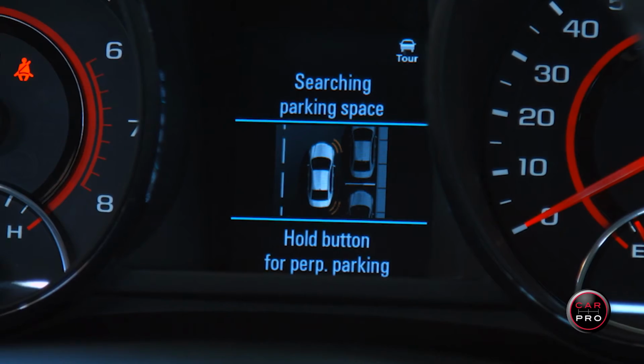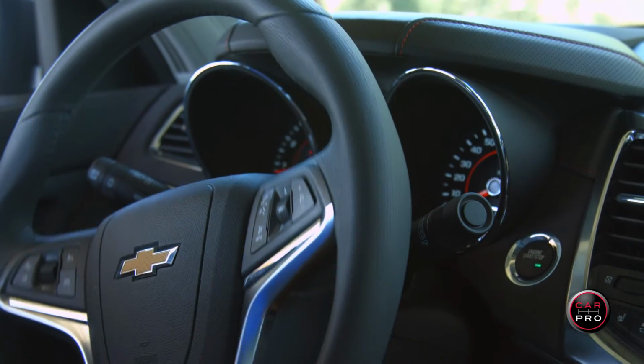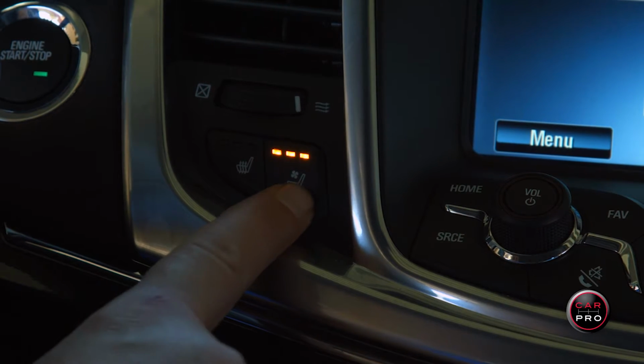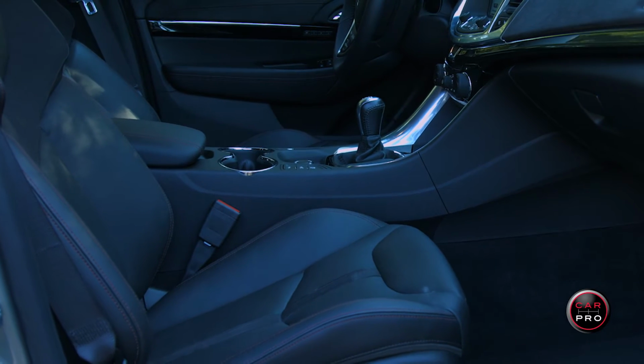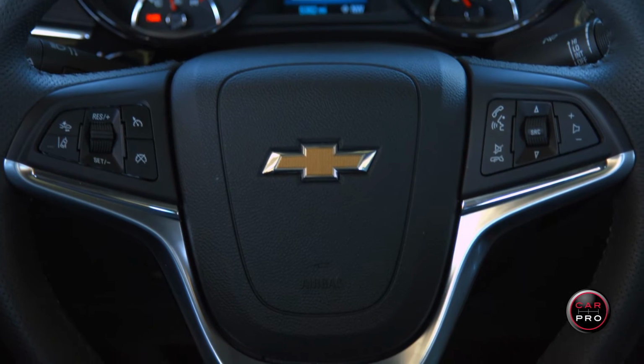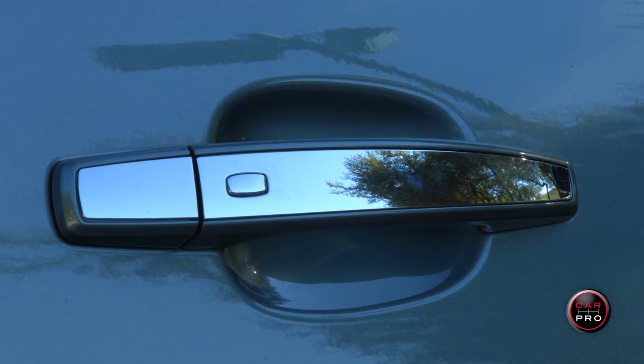Also standard is automatic parking assist, which lets you know when a space is large enough to parallel park, and it practically parks itself. In comfort features, you get dual zone power seats that are heated and cooled, dual zone climate controlled air conditioning, a leather wrapped steering wheel with controls, keyless entry, push button start, and a passive entry system built into the door handles.